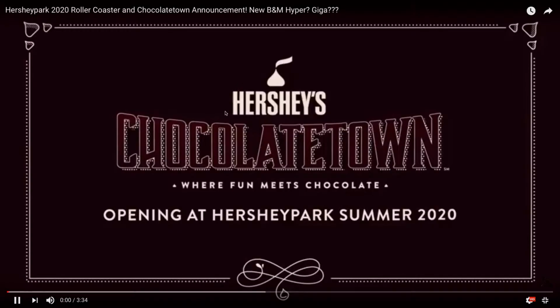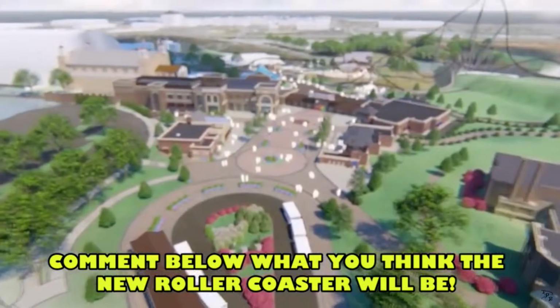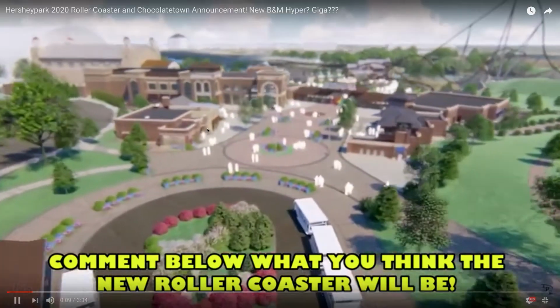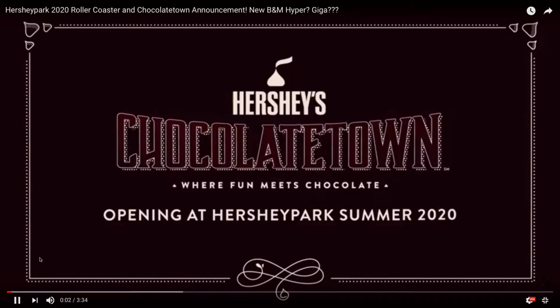What's going on, guys? It is the Coaster Battleman here, bringing you my overall analysis of Hersheypark's new for 2020 edition, and it's going to be Hershey's Chocolate Town.